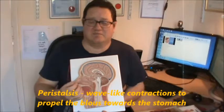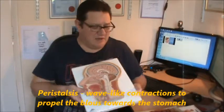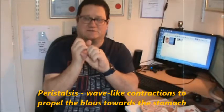As the food or bolus moves down the esophagus, remember the esophagus is made up of smooth muscle, which is one muscle type in the body, and it moves through contractile waves, and those waves are called peristaltic waves or peristalsis. The circular or smooth muscle contracts, relaxes, and pushes the food along. It's that contraction and relaxation which creates the wave cycle to propel the food towards the superior aspect of our stomach.